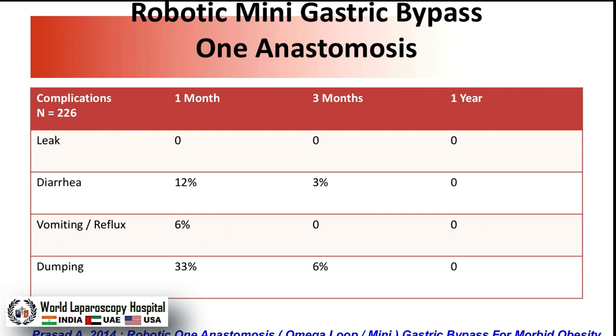But yes, it is there. In the first 1 month, it is 33%. And by the time this 33% dumping is there, the patient knows what to eat and what not to eat. So when he starts eating something which is not good for him, he knows that dumping will happen. So he is very much scared. Because of that fear, later on after 6 months also he won't eat. Although now dumping is not there, that fear is there. So that's the beauty of the surgery.